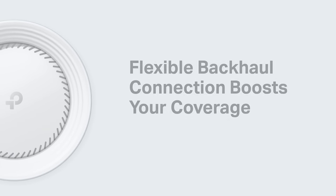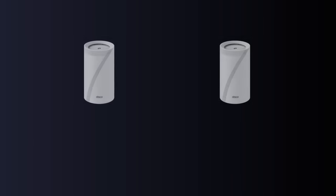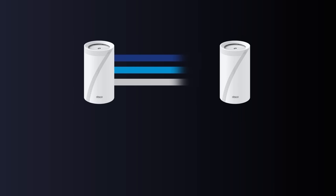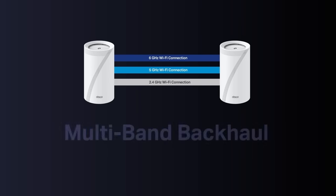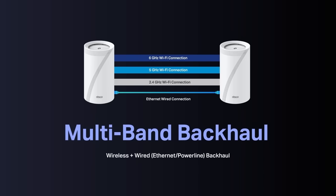Flexible backhaul connection plays an important role in achieving whole home high-speed coverage, and a variety of different backhaul connections ensure the best transmissions between Deco units. From our very first Deco system, through our self-developed technology, Deco was able to communicate with each unit simultaneously across different bands. And today, Deco is able to connect wireless and wired backhaul at the same time. And wired backhaul is not only just about Ethernet wired, but also power line wired.